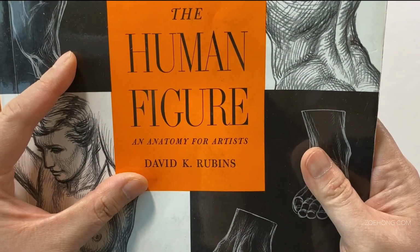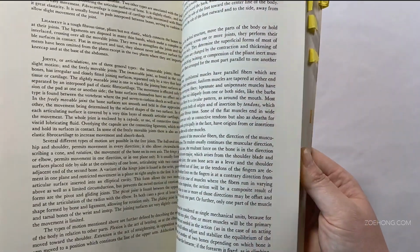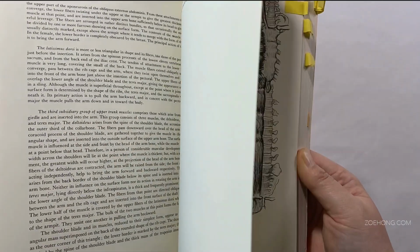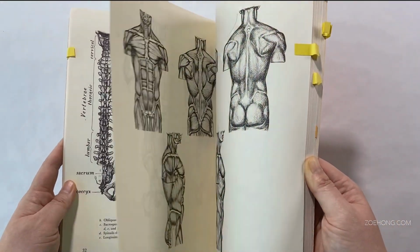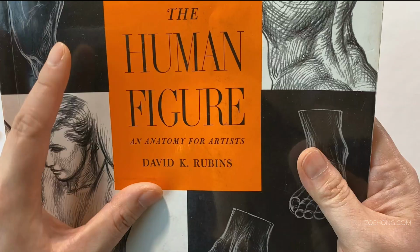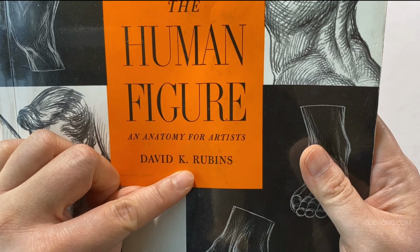This is The Human Figure, an Anatomy for Artists. I'm not going to flip through it much because YouTube's going to ding me for inappropriate content because, you know, it's an anatomy book. So this one is great because it's not overly crazy medical. It's really made for artists, so you don't have to go through pages and pages of individual muscle striations, but just basically how to draw specific muscle groups.